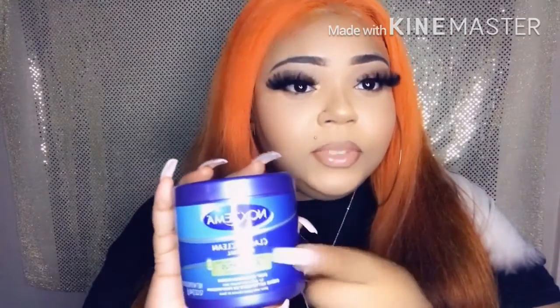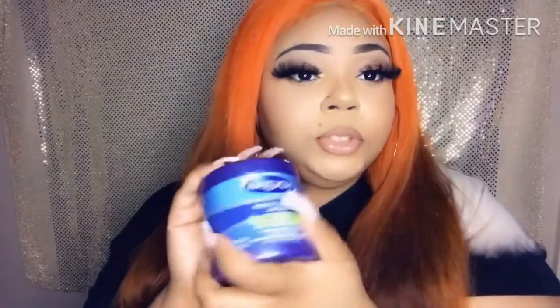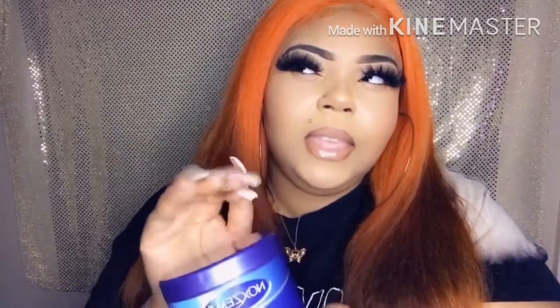So what I use to wash my face, I use Noxzema. And my mama, she put me onto this. She always used this to wash her face. But I think I use another product, but it's mostly Noxzema. It's either Dove soap or Noxzema. And I like the complexion soap.